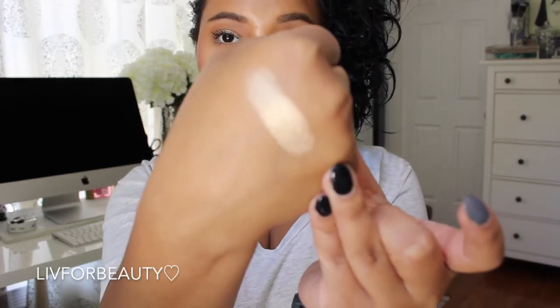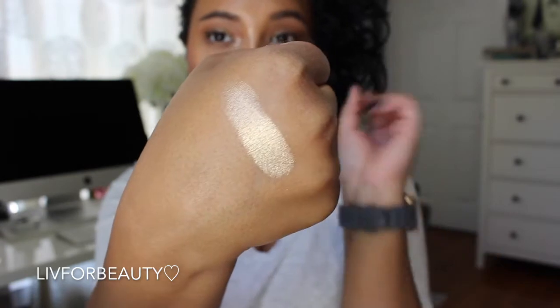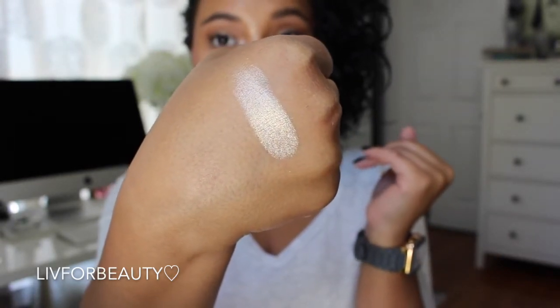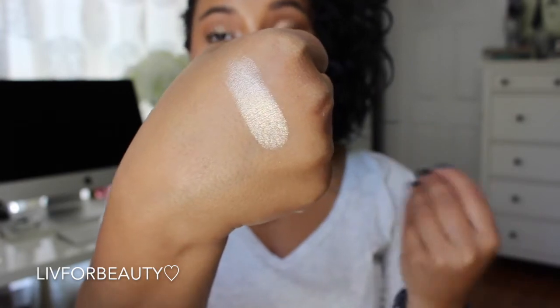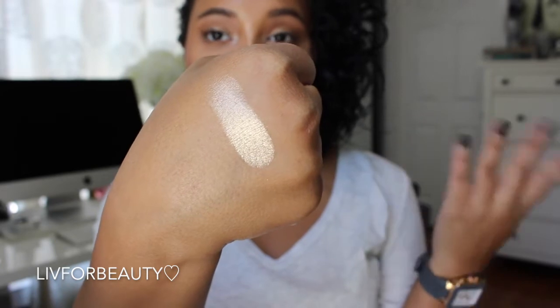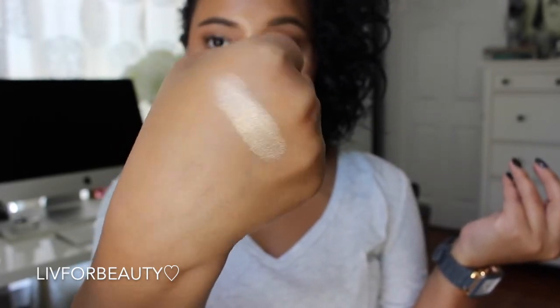This is Gilded Honey swatched on my hand. It is just so stunning. It is like that bam, pop in your face highlight. There's nothing subtle about this highlight. It's very smooth, finely milled. It just glides on and it just looks stunning. You can't even, what more could I say at this point? Just look at that reflectiveness.